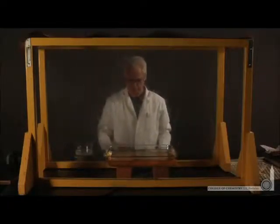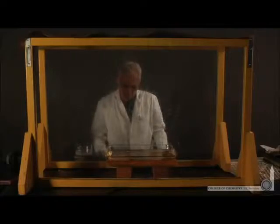Hydrogen is reduced. The reduction of hydrogen to form hydrogen gas releases energy, while the ionization of the metal, as we know, absorbs energy. In this case, you can see the reaction of lithium with water is relatively mild. That means the release of energy in the reduction and the absorption of energy in the ionization are about the same magnitude.